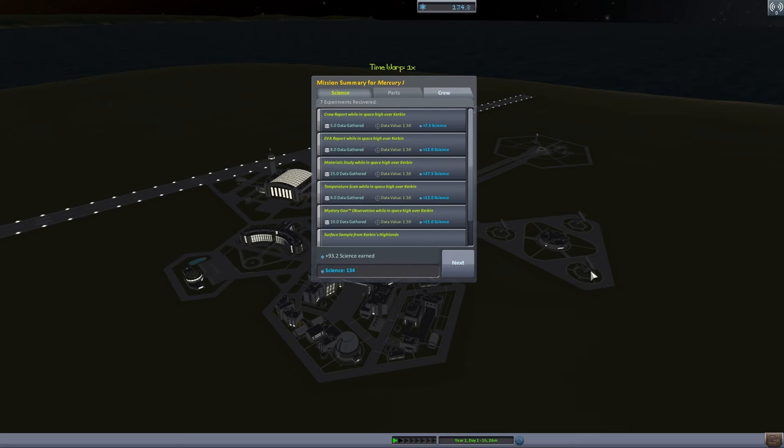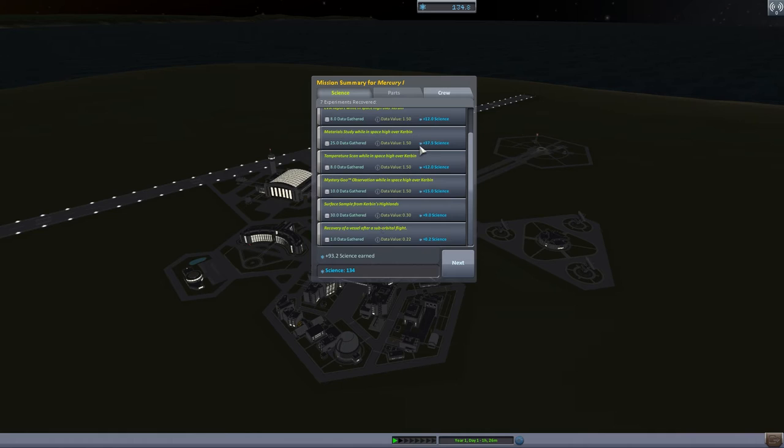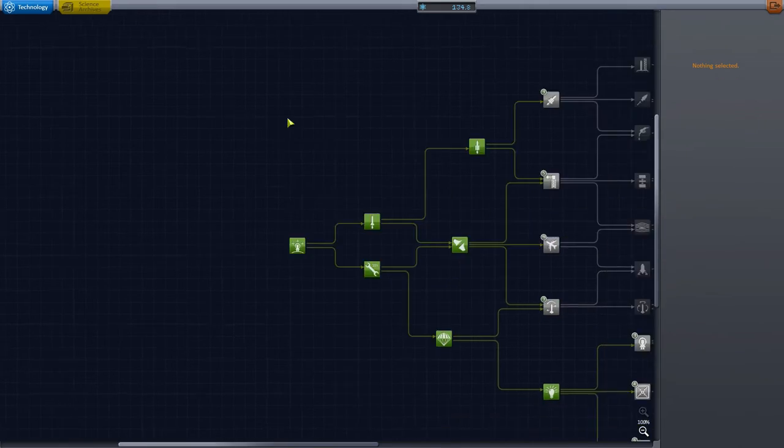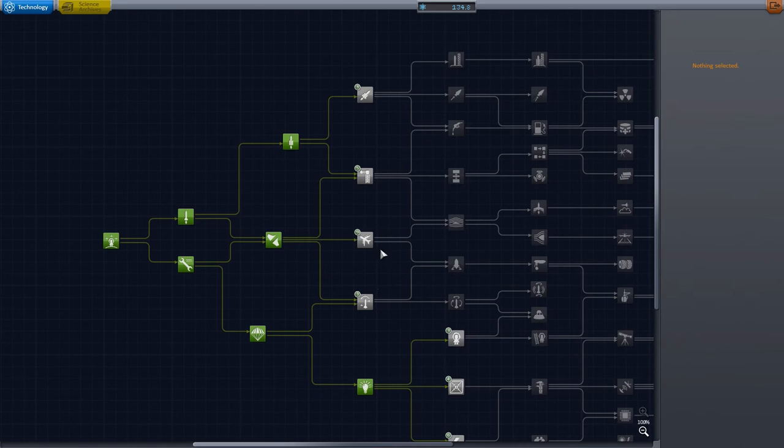We got ourselves a nice, clean... come on, loading screen. Come on. And we got ourselves a nice... Whoa, 93.2 science, for a total of 134.8 science. Thank you very much. And Jebediah Kerman is ready for his next mission. So let's go into this place.